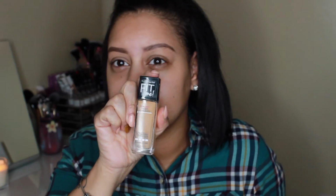So I guess using the concealer did the trick. They look better. So now, you guys, I'm taking the Maybelline Fit Me in the Dewy + Smooth in the color 240. I don't know the products. I'm not in front of the products, so I'll list everything down below.